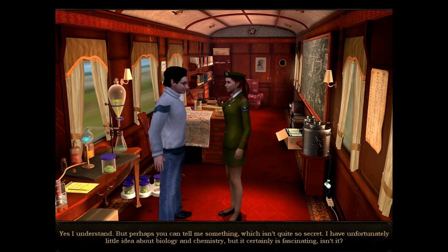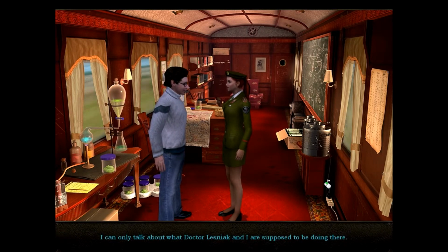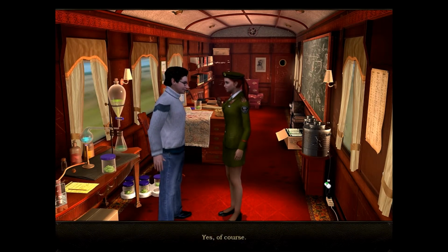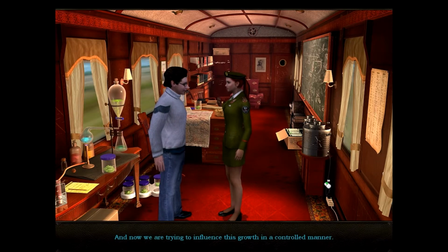I have unfortunately little idea about biology and chemistry, but it certainly is fascinating, isn't it? I can only talk about what Dr. Lesniak and I are supposed to be doing there. Sure. A long time ago, they discovered that the plants in the region exhibit abnormal plant growth. It isn't a secret. It was all over the newspapers. Yes, of course. And now we are trying to influence this growth in a controlled manner.